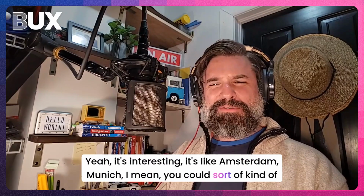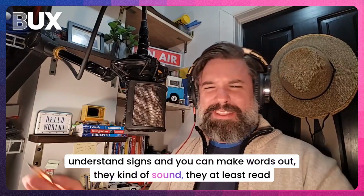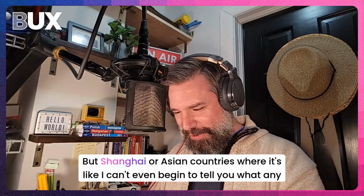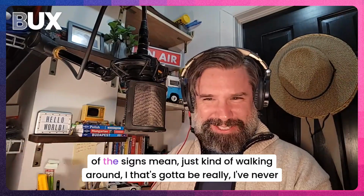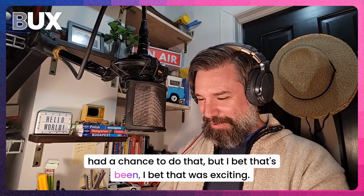I mean, you could sort of understand signs, and you can make words out. They kind of sound just enough, right? You can almost read English a little bit. But in Shanghai or Asian countries, I can't even begin to tell you what any of those signs mean. Just walking around, I bet that's got to be really exciting. I've never had a chance to do that.